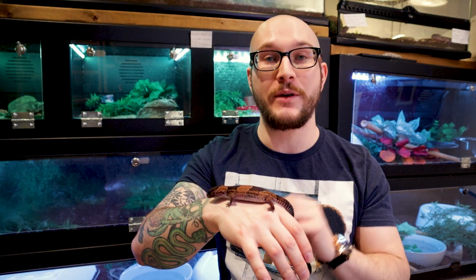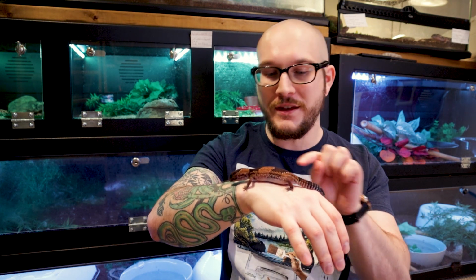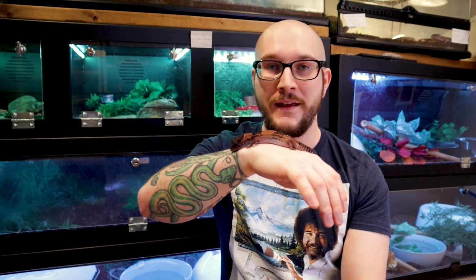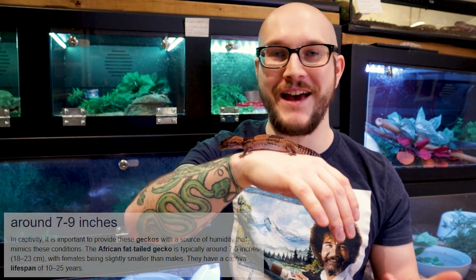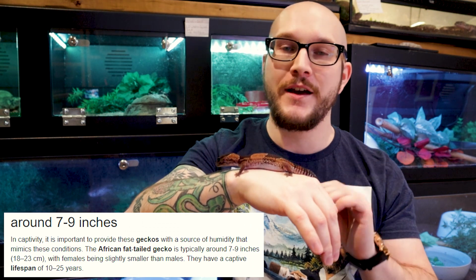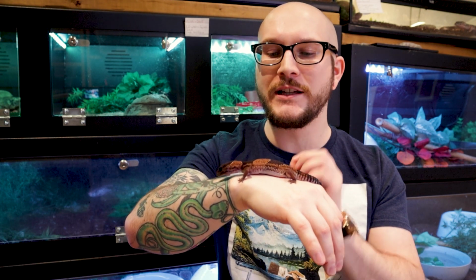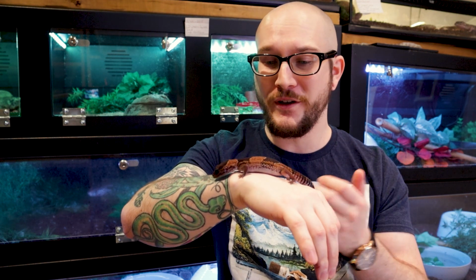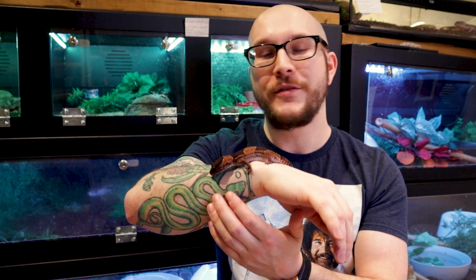With any gecko, any lizard, any animal that you're going to keep in your care, you've got to know how big does it get. And with these guys, this is not as big as they get. They might get a whopping 1 or 2 inches longer. These guys are going to be between 7 and 9 inches on average. There are outliers. This is a pretty small subadult, so they do get a little bit bigger than this. Although for the month and a half or 2 months that I've had her, she's grown quite a bit actually. So they grow pretty quickly.